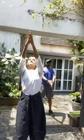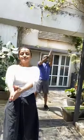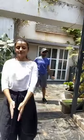Fourth mindful movement. We're going to rotate with our arms. Go as far as you're comfortable. In, out. Reverse, in, out. In, out. In, out.